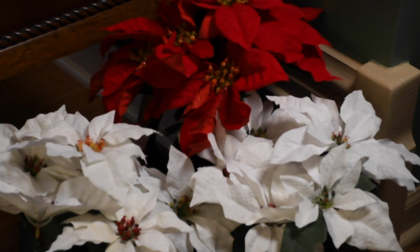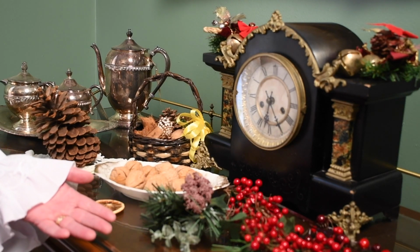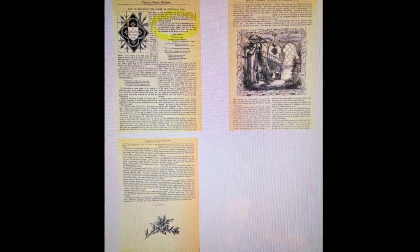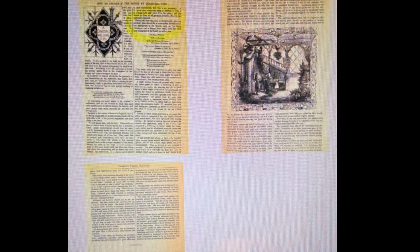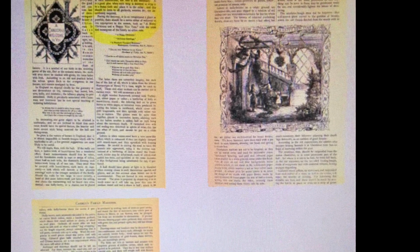greenery, and light, but not in the old-fashioned, disorderly way. Victorian decorating was specific, formal, and balanced, with symmetrical patterns. This style was so specific that various publications offered written instructions, not only on how to decorate correctly, but also providing direction on appropriate activities and proper holiday manners.